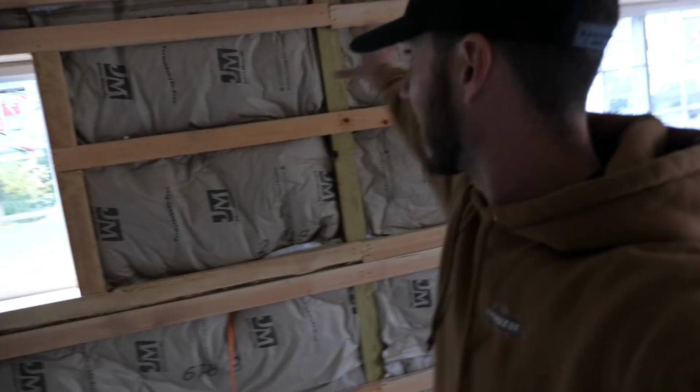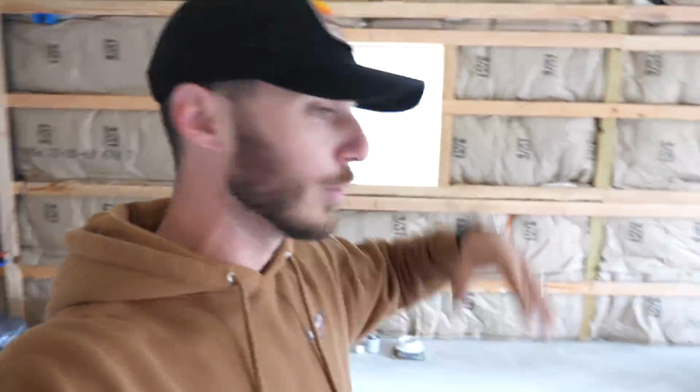Now, speaking of electric, my electrician did pop out and rough in the finished area. So we've actually got our mini split wire right here. A mini split is gonna go right up in this area. It's a 12,000 BTU Bosch unit gonna be right there. That'll handle heating and cooling for this space.